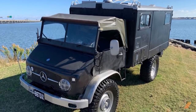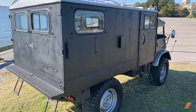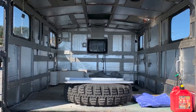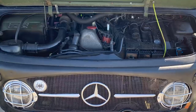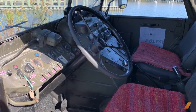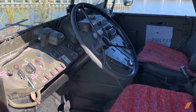Here's my alternate. Oh, this looks Unimog-ish. Good one, Michael. So there is an old '62 Unimog, which has enough space to actually build an overlanding, RV type of experience. Cool, man. Small inline six stroker. I don't know what any of this means. I don't know how to shift it because it's all in German. I know what Getriebe means. It's a gearbox.